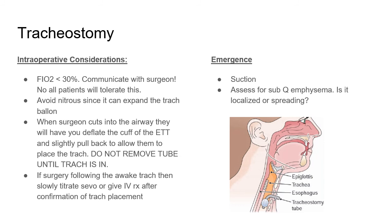Not everyone communicates well. At that point, they'll start to work on getting the introducer into there, and getting the hole perfectly formed to put the trach in. You shouldn't pull the tube out completely until you've hooked your circuit up to the new trach and you've been able to successfully ventilate the patient.